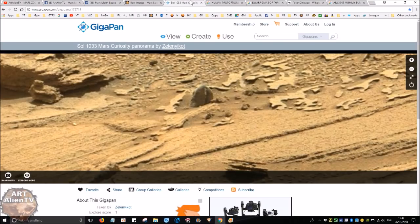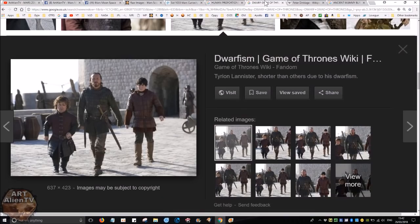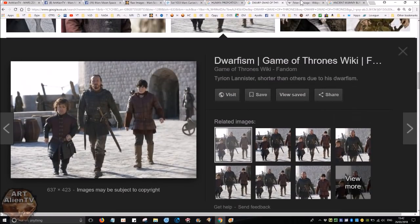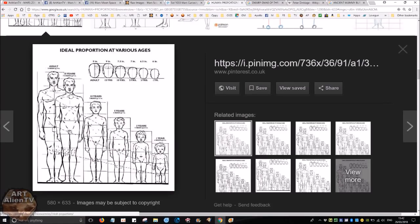the best. So, as I said before, great find by Sarah Runcie. Thank you very much to her. I spoke to her on Facebook about it, and she's done some great work. So keep an eye out for that. Dwarfs on Mars, a dwarf race of people, possibly more than one type of dwarf race of people on Mars, and some of the people on Mars were human size also, by the looks of it.